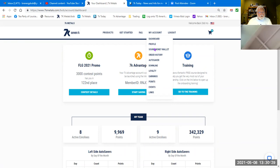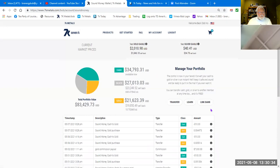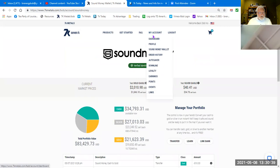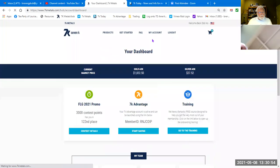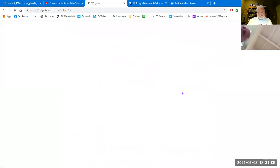And then you want to tell them about their Sound Money wallet and the fact that they want to get this set up. Mine's completely set up, but they'll want to get it set up, and they'll want to download the apps to generate their random number to be able to access it. And then you want to share with them and set the appointment to get started, but you want them to do something before you do that. You want them to go to training.